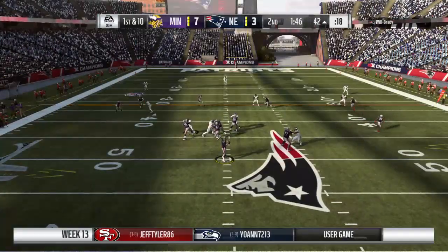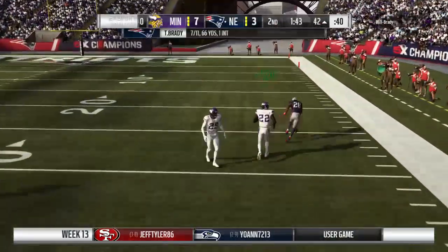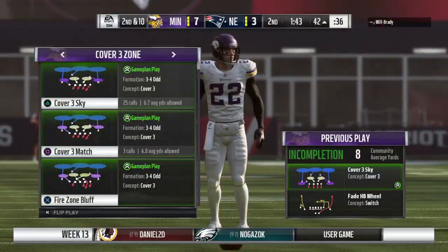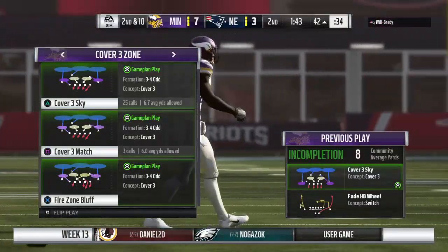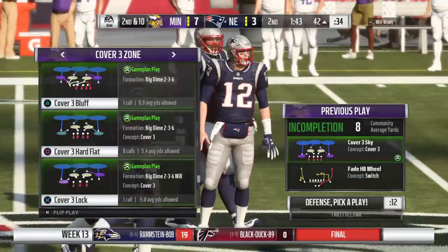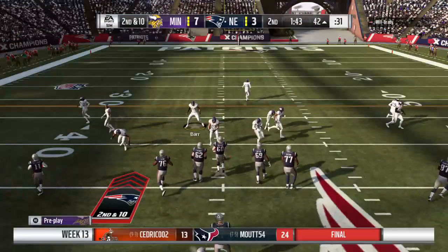Brady now on 1st down. And incomplete there, almost picked off. That's one you maybe expect your roaming free safety to come up with. But it's 2nd down. Brady's incompletion on 1st down leads to a 2nd and 10.